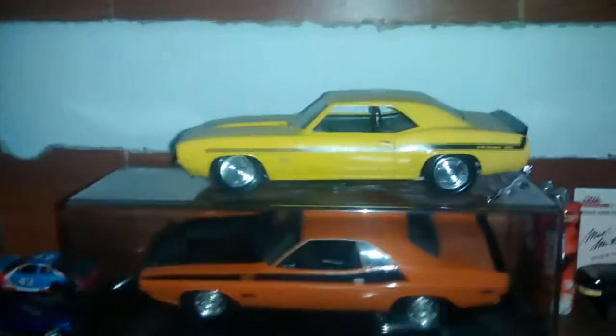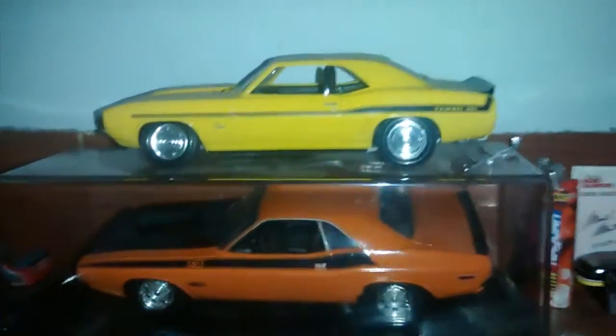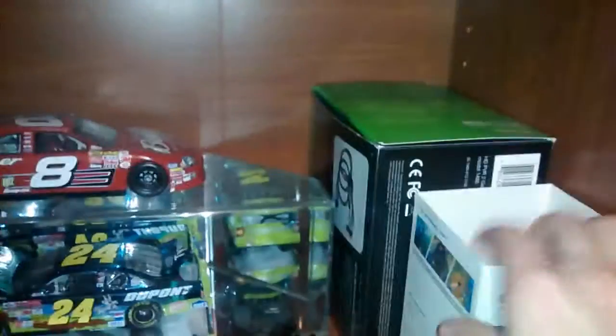And then we got a 1969, I think it is, Yenko Camaro SC. The bumper fell off. Inside of this box, which is my HD PVR box, is all of my disks and software for my computer. That's where I keep it in case I need to use any of it. Just GoPro stuff in here. And that's pretty much it, really. Just random stuff. But anything I collect, I pretty much throw onto here. Or I put it up there if I don't have room, or vice versa.